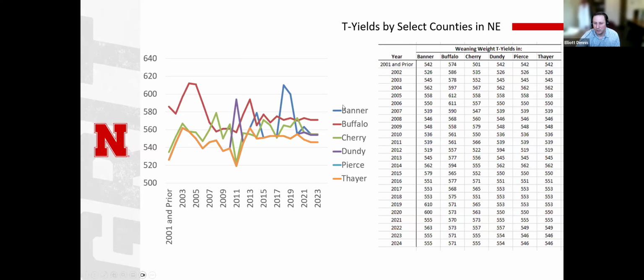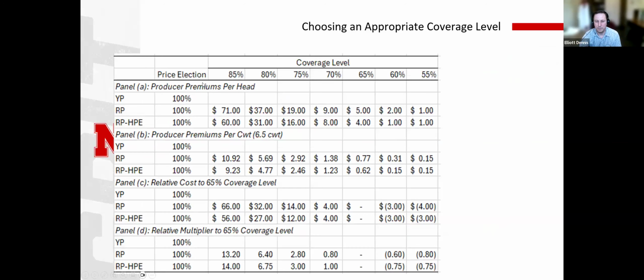I just chose essentially one major county from the different crop reporting districts within Nebraska to show you that variation. Most notably, over time, these have tended to stabilize. There's not huge movements over the last 7 to 8 years. Right? And this gives you an idea of what we're talking about.